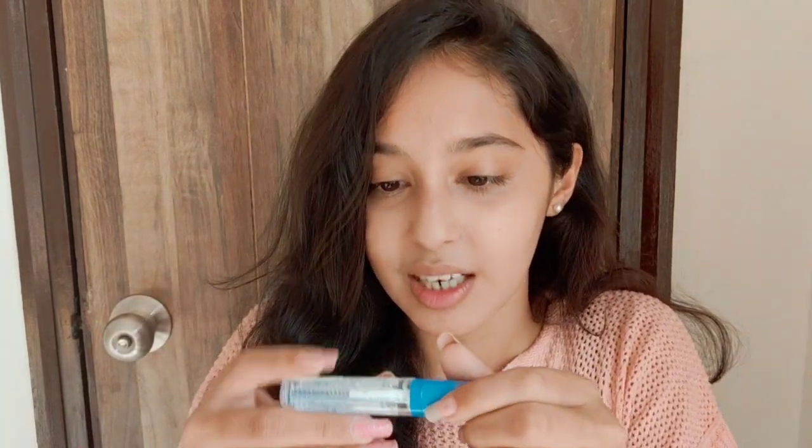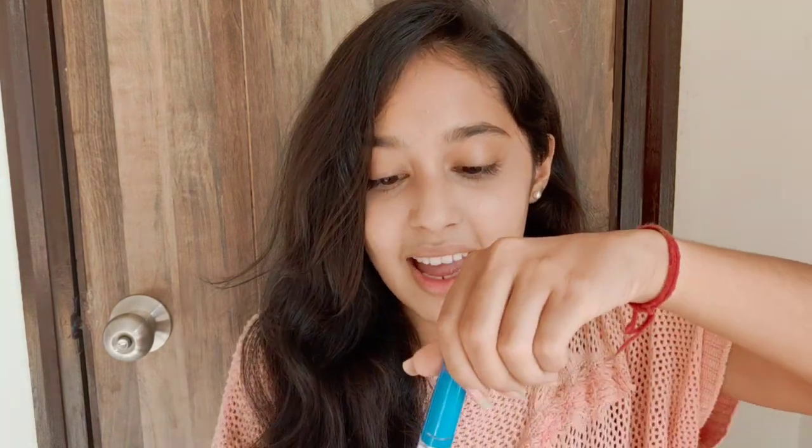Then the next product I have is the Wet n Wild mascara. This one is a transparent mascara. Actually, I just don't like the mascaras which have black color added in them, because after some time it will give you a very artificial look to your eyes, but when you apply these sorts of mascara, it will give you a very natural look to your eyes. And this one also helps to add volume to your lashes, and the price of this one is 299 rupees, and this one has a very gel formula.